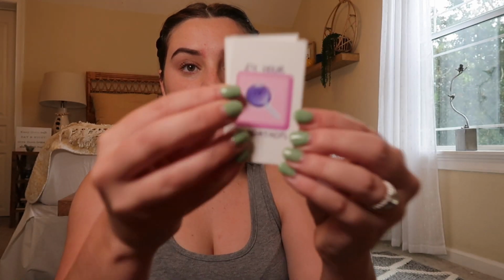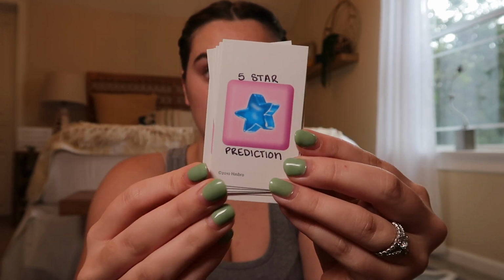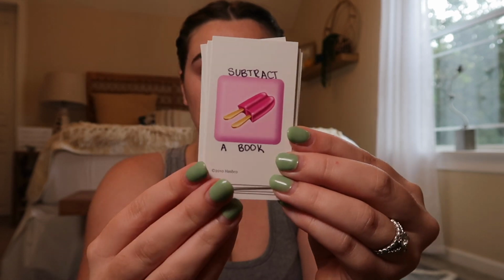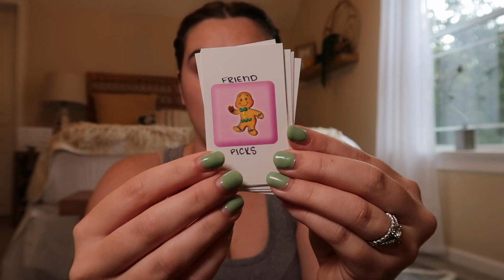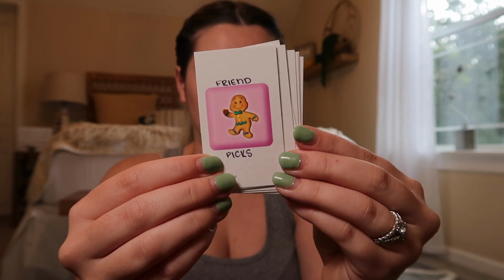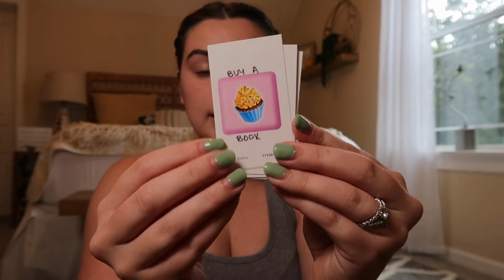So actually, let me just go through all of the goodies. These are the different rewards I can get in this game: 24-hour readathon, mood read, 5-star prediction, subtract a book so I can take one off my TBR, a friend picks or my husband picks or somebody, swap a book so I can swap a book off my TBR, and buy a book. So those are our reward tiles. If I land on any of those special tiles, I get the reward that comes with it.